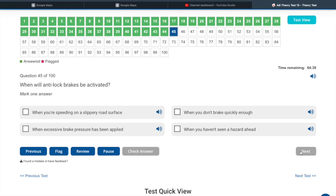Gonna go for that. Right, when will anti-lock brakes be activated? Well, that's when the wheels begin to skid, so they release it. So anything to do with when you're speeding, nope. When excessive brake pressure has been applied, possible. When you don't brake quickly enough, nope. When you haven't seen a hazard ahead, no, it's that.